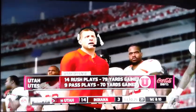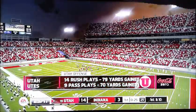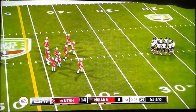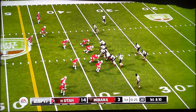Utah's offense really came to play, Mr. Kirk. They're punching it in through six, through and off. Yeah, give them all the credit in the world. Not only are they executing well, but they're finding the mismatches and taking advantage of them. They moved the ball very effectively on their last drive, which ended with a touchdown.